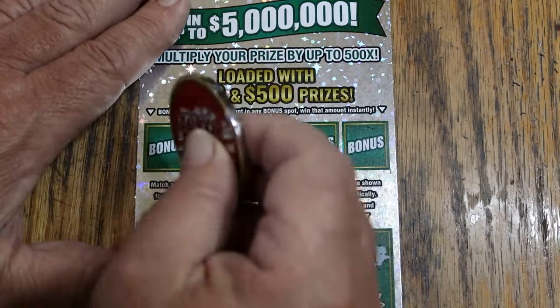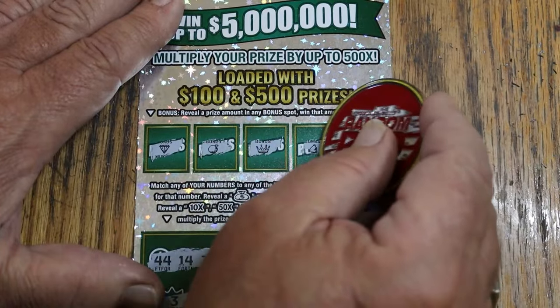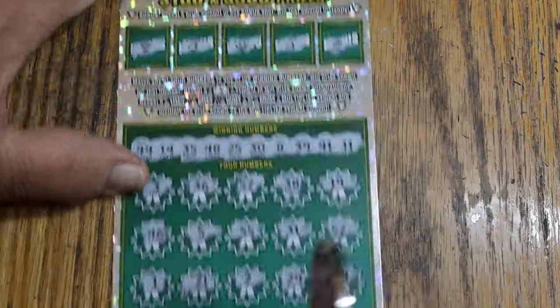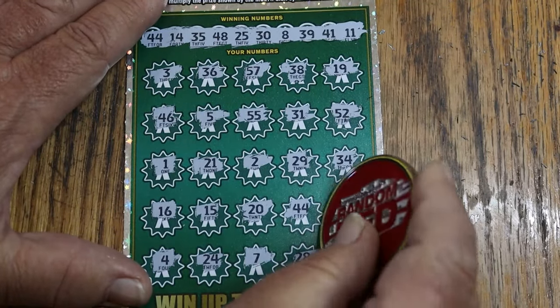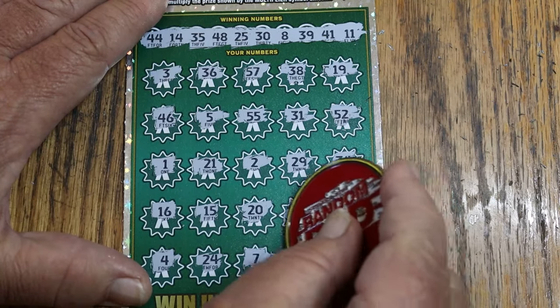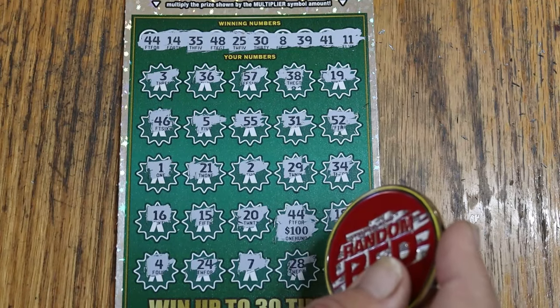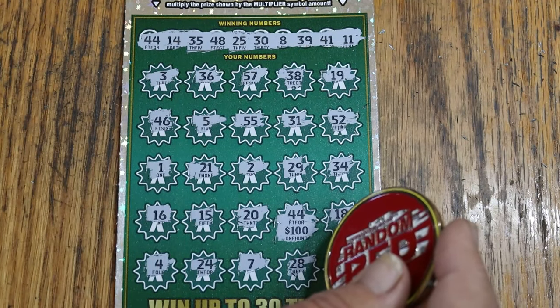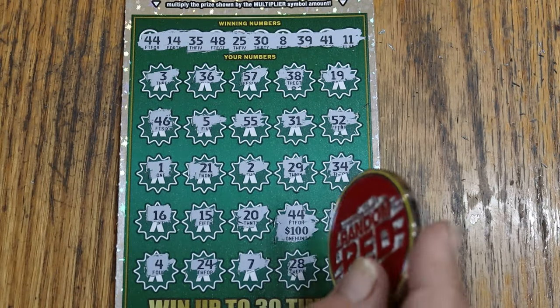Up on top. Nope. Nope. Nope. Nope. And no. Well, let's see what this 44's got. Okay, okay. 100. All right. So we got now back 250 on the session.